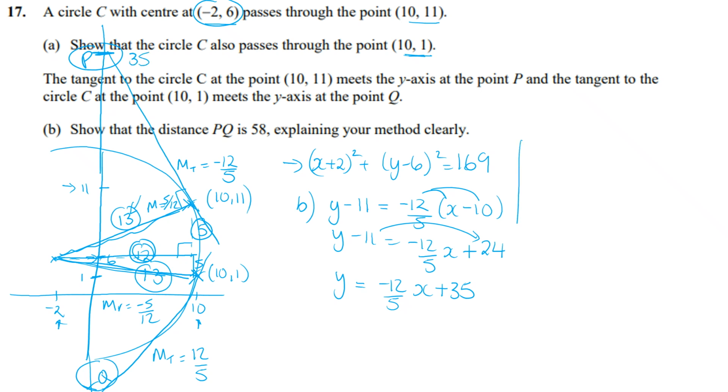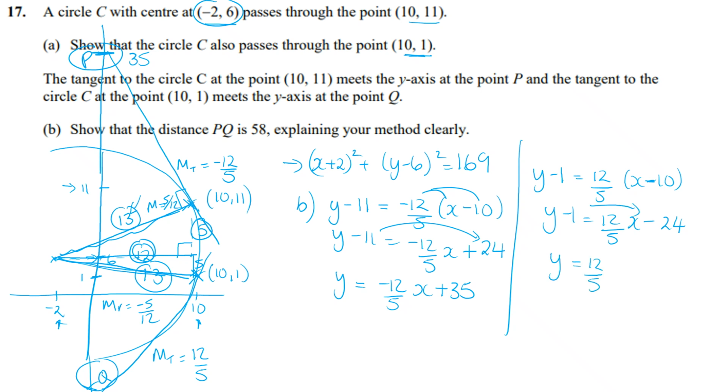Now do the same with the other tangent. We've got again y minus 1 is equal to, this time, 12 over 5 (x - 10). So y minus 1 is 12 over 5 x. When that goes in again, we're going to get the cancelling with a 2, but we've got minus, so it's going to be minus 24. Take the minus 1 over, y is equal to 12 over 5 x minus 23. So that point there at Q is minus 23.